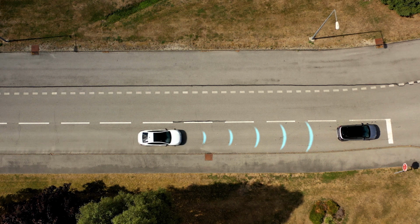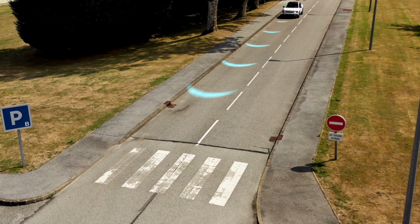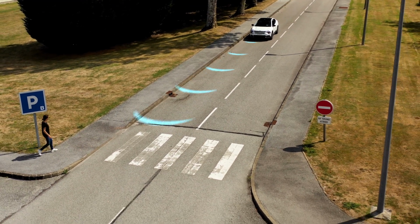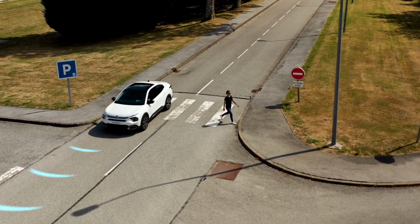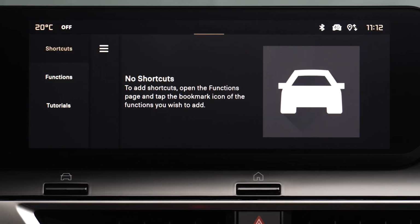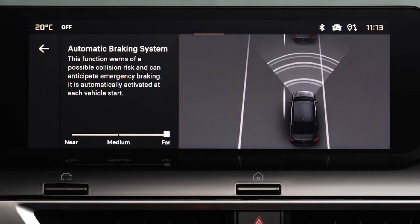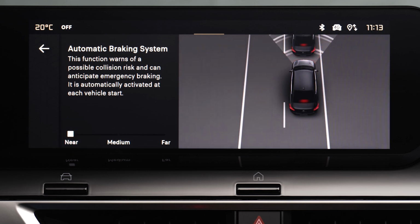The collision risk alert warns you if your vehicle risks entering into a collision with the vehicle in front of you, a pedestrian, or a cyclist present in its lane. You can define the sensitivity with which the function warns you of the collision risk. To do so, use the driver assistance application on the touchscreen. Select one of the 3 predefined thresholds: far, medium, or near. The threshold selected is memorized when the ignition is cut.